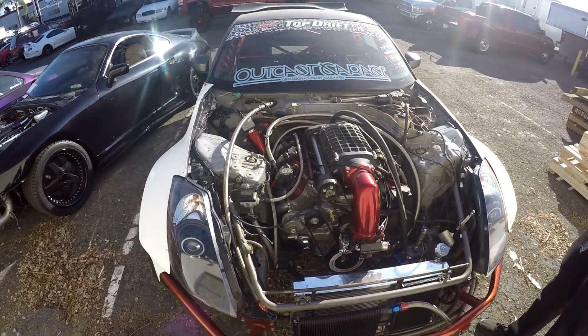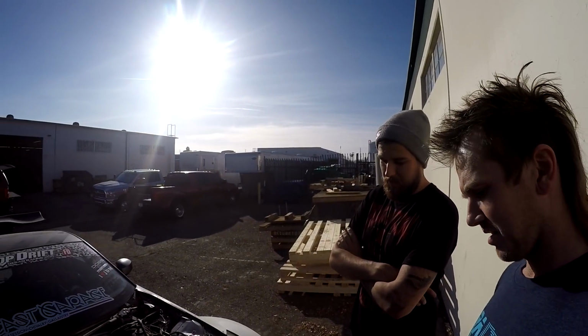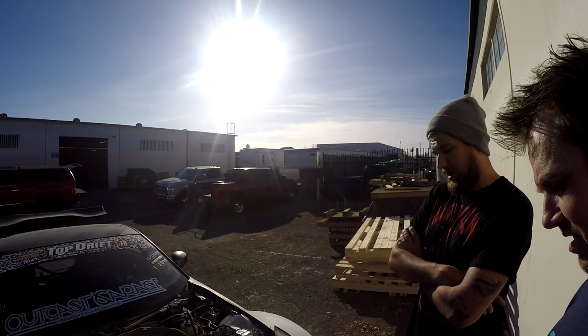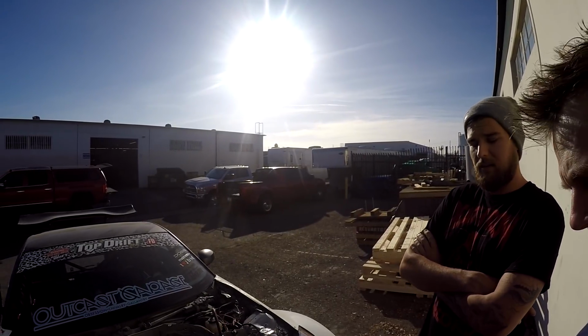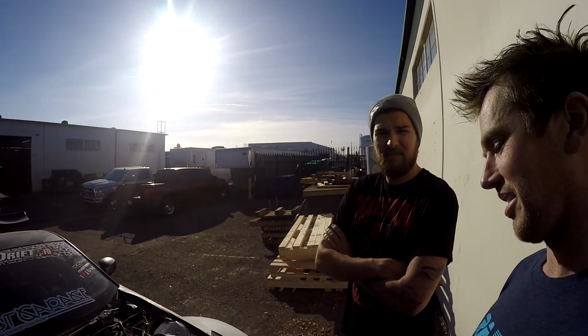Yeah, gapped rings and stuff just for more boost and everything. Eagle H-beam rods, Cryo pistons, micro polished crank for windage. Everything's been cryo treated. It's basically built for boost this time instead of being forced induction added on.